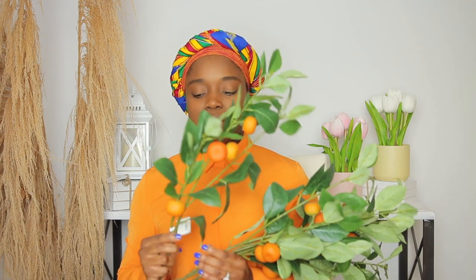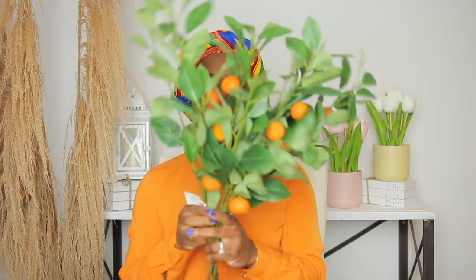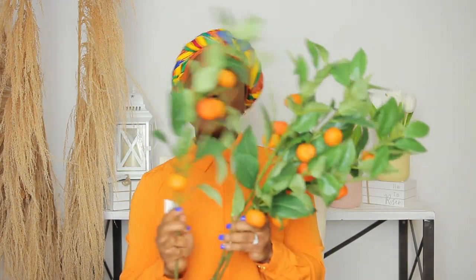These are just full lemon stems that I got from Target. They were about $5 each, and I got 4. And again, I think this will go really nice on a dining table if you want to freshen up for spring. It's very spring appropriate. And from afar, they don't look too plasticky, so I like that about this.